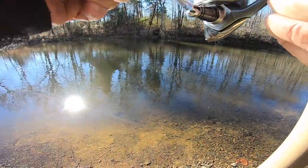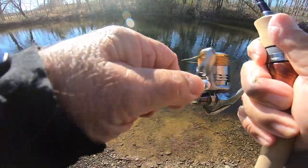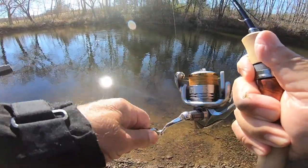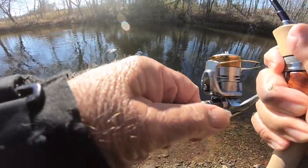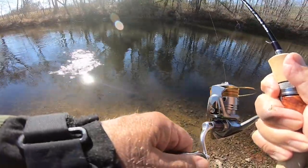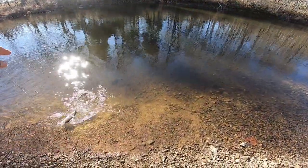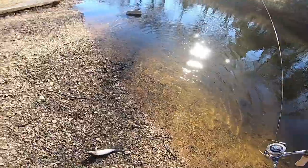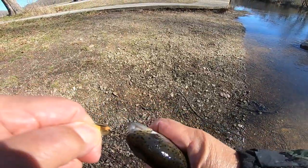Here we go, folks. Here's this good trout here. Yes, sir. Hit the Forest River. Again, let me tell you, folks, this lure is a keeper. No doubt about it. Yes, sir. He got it. He got it good.